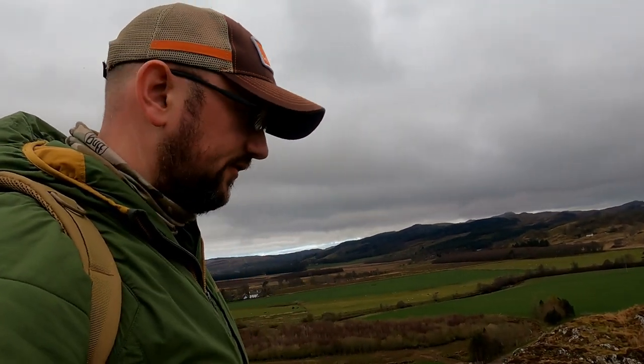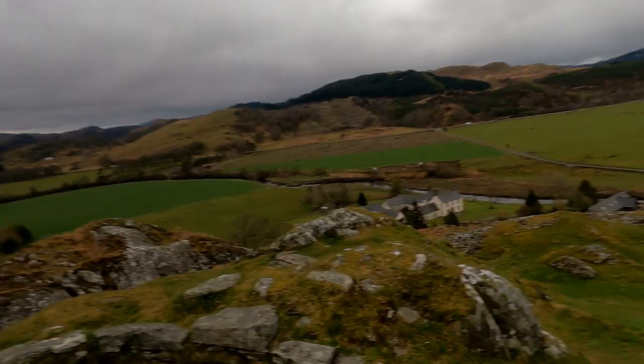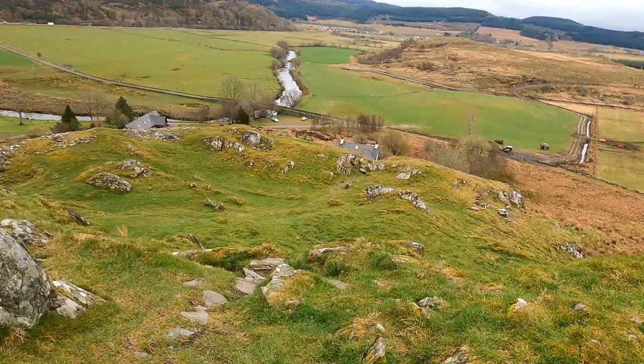There's been some stunning stuff found on this site. A lot of it you'll see in the museum in Edinburgh, the National Museum. But first time I've been here. Stunning.